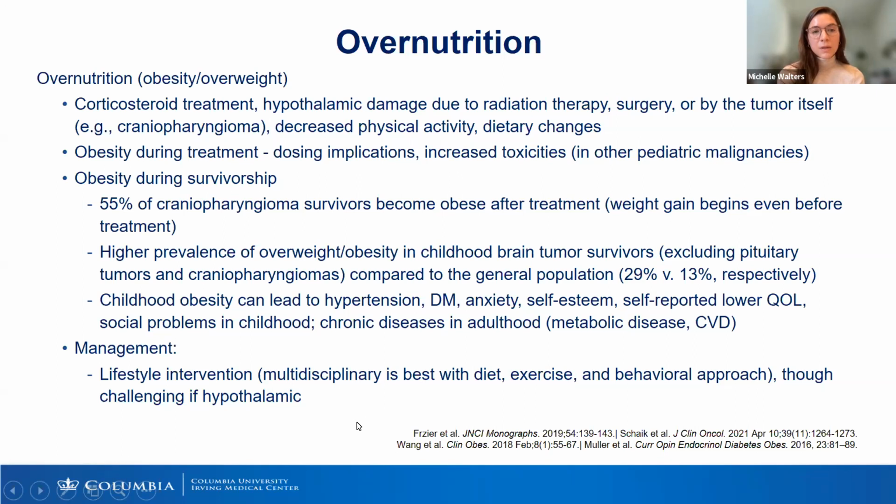And during treatment, obesity does have implications. So we know it has dosing implications. And though we've not seen this in the research for brain tumor patients, we do know for other pediatric malignancies that obesity during treatment increases your risk of treatment-related toxicities.